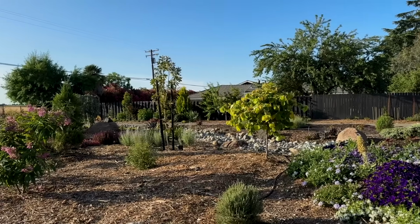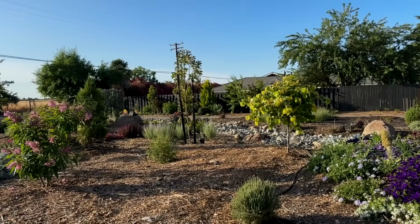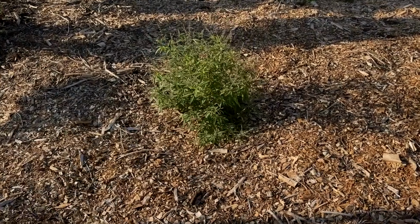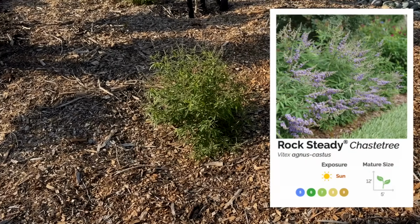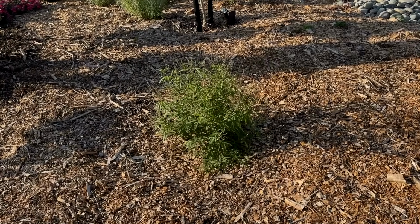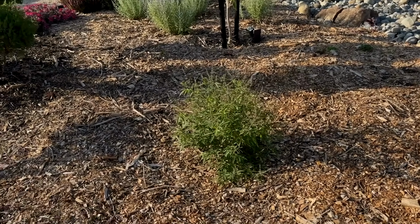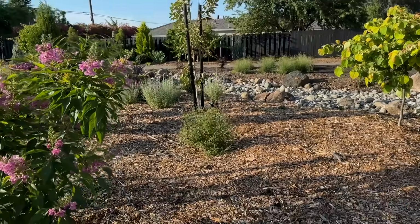It's really hard for me because this is a brand new garden that was just planted. So I have to imagine what it's going to look like in a couple years. For instance, this plant right here looks all tiny and unassuming, but this is a Rock Steady Vitex from Proven Winners, and it can get up to 12 feet tall. I don't know how tall it's going to get because it has quite a large range. I think it says anywhere from 4 feet to 12 feet tall. So which one? I don't know, but I'm looking at that and thinking, okay, that's going to get 12 feet tall.